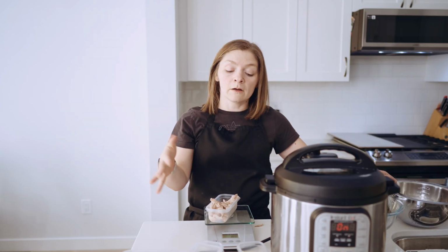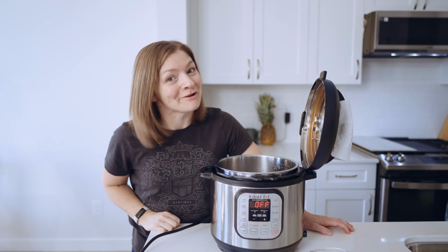So I've got enough meat here for 2 lunches for myself, 2 meals for the entire family. I'm making stock. Let's talk about cooking meat and saving money.